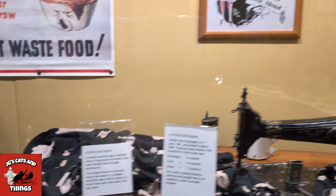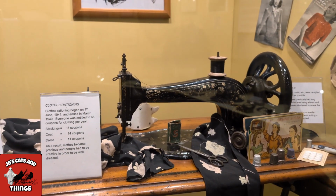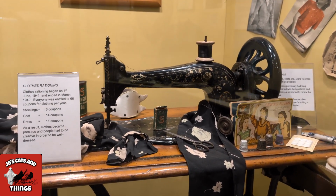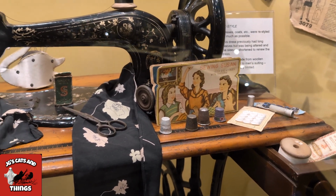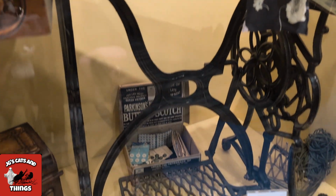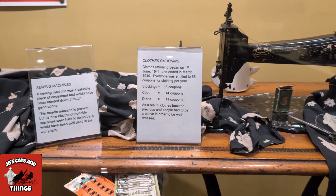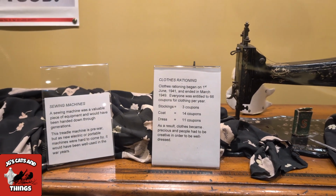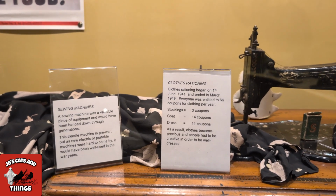Sewing machines now, I remember seeing them because I went to an old school. It used to be a Victorian school and they still had one of these. So I did actually see it work. So it was pretty cool. Look at them thimbles. Sewing Susan. And it gives you the rations of what they had to pay. If they wanted stockings was 3 coupons, a coat was 14, and a dress was 11. As a result, clothes became precious and people had to be creative in order to be well dressed.